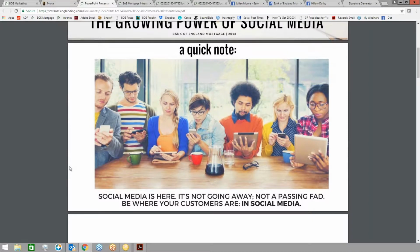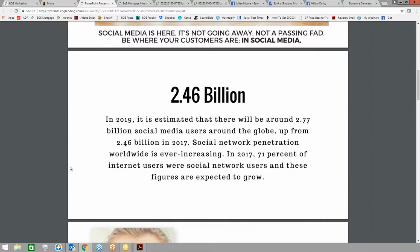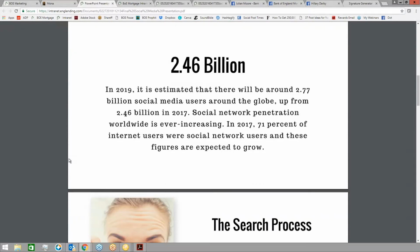There's a lot of people on social media. In 2019, it is estimated that there will be around 2.77 billion social media users around the globe, up from 2.46 billion in 2017. So social media is continually increasing. MySpace was the huge thing a few years ago, and now we're all on Facebook. So it's always changing. It's always updating. Just try and stay up to date when you guys are marketing yourselves too.